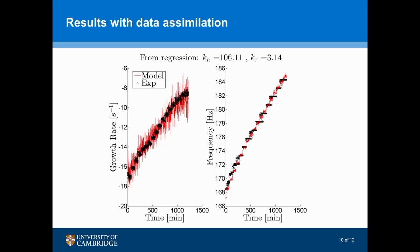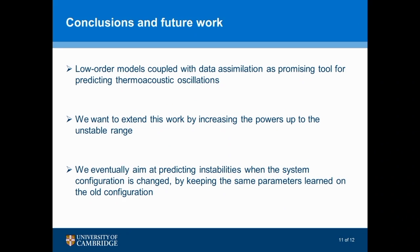To conclude, what we've done in this work was to try to predict thermoacoustic oscillations by means of a low-order model coupled with data simulation. The results we got so far, at least for the negative growth rates range, look quite promising. Our aim is to extend this work to increase the electric power and get to the range where we actually see instabilities, so we see positive growth rates.